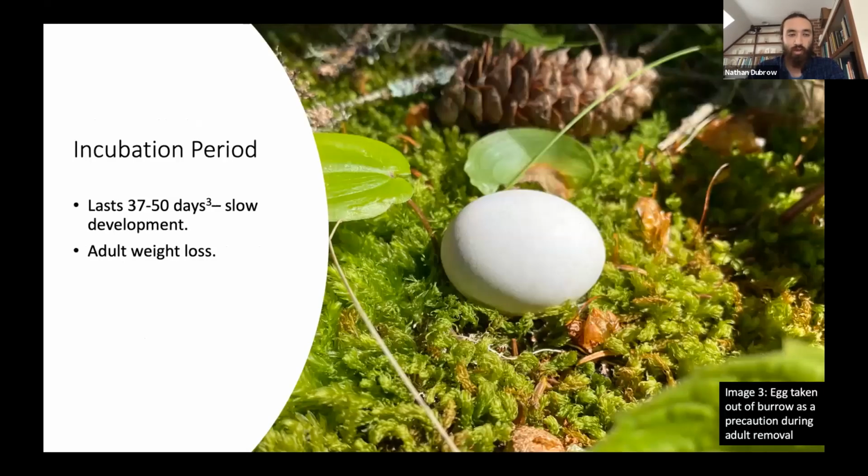So, more background on the incubation period. They only lay one egg per season, and the incubation lasts between 37 and 50 days. This long period of incubation, as seen in many Procellariiformes, represents the slow development of the embryo within the egg. Due to this, adults must stay within their burrows for consecutive days without feeding, while their partner is out over the ocean collecting food and gaining weight. So they must use their reserves while in their burrow, and in doing so, they typically lose the weight they have previously accumulated.